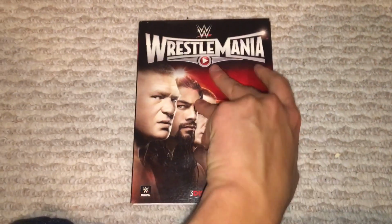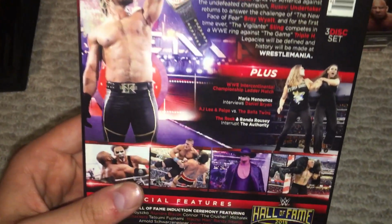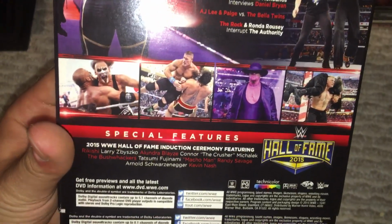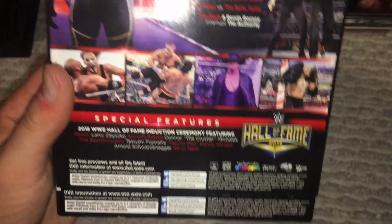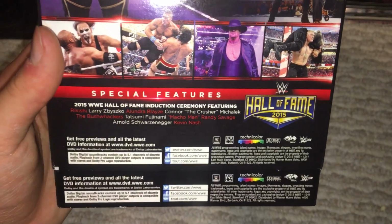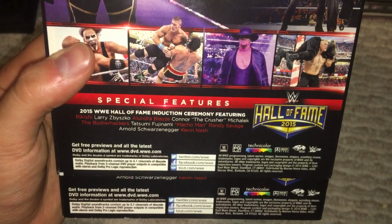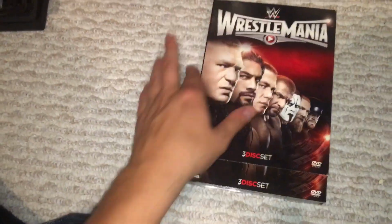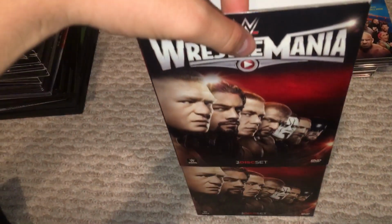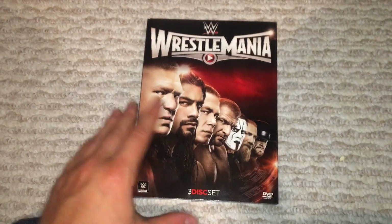Alright, so, love the artwork on this. No spoilers, right? And your Hall of Fame wasn't the best. You had Randy Savage. Unfortunately, he could not give his speech. I'm a huge Randy Savage fan. It sucks that they waited this long. It is what it is. We had the Bushwhackers, Alundra Blaze, Kevin Nash, Schwarzenegger. Get the slipcover carefully. Yeah, it's going to be a pain in the ass to put all these slipcovers back on.